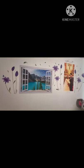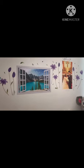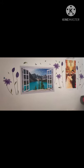I like the sticker and window decoration. It feels like you're in somewhere else.